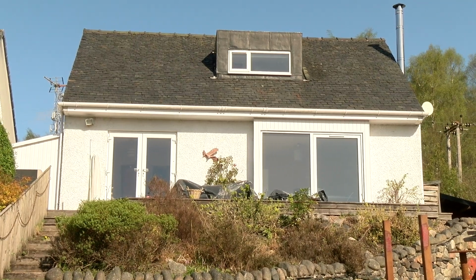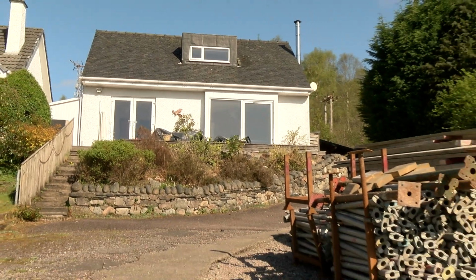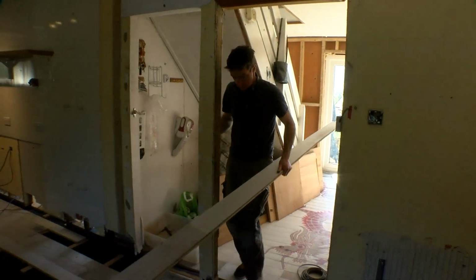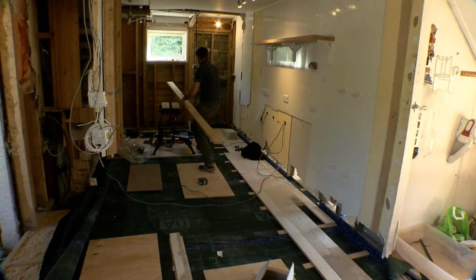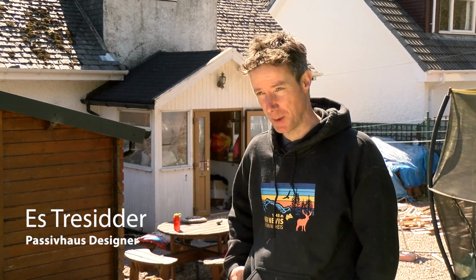With energy prices increasing massively in recent times, making a house more energy efficient is a priority for many homeowners. Tresidder is midway through work on his home in the Highlands. It's a 1975 timber frame house and pretty typical for this part of the world.